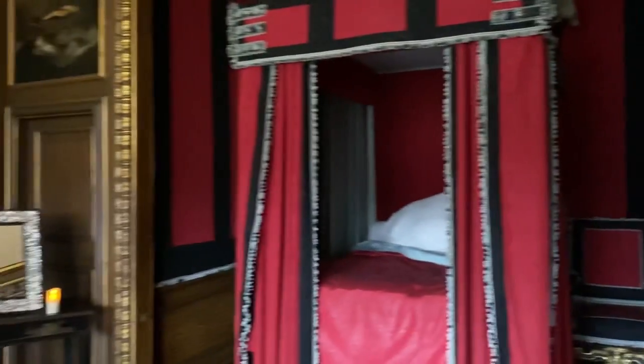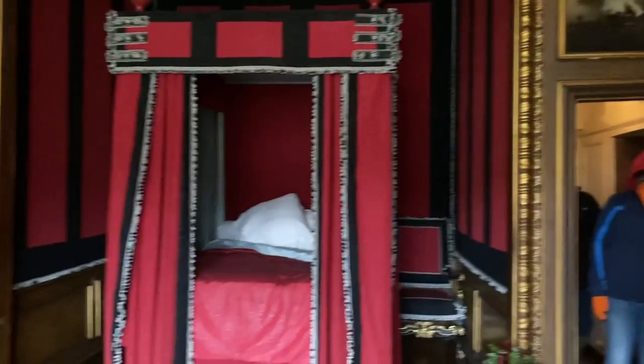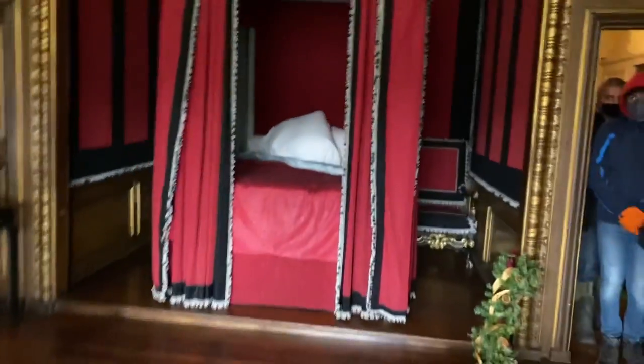This is a Duchess's bedchamber. It's really pretty. Are you all together? No. Oh, okay. You can come in, but just keep your distance. It's a separate household.